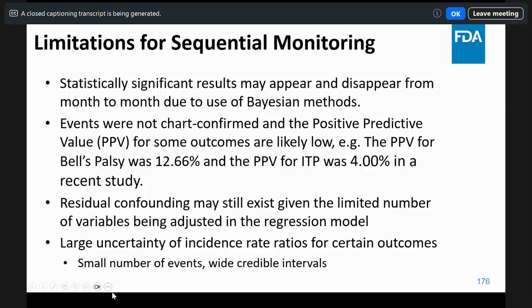A few limitations for this kind of sequential monitoring. Because we're using Bayesian methods, just because we don't have a statistically significant result today doesn't mean that we won't have one in the future, depending on the evidence that comes in as we continue to monitor. Statistical signals may appear or disappear from month to month, depending on the evidence that we see. What I've presented today, these events have not been chart confirmed, and for some of the results, the positive predictive value is likely to be low. For example, in recent studies, we found the PPV for Bell's palsy was just over 12%, and the PPV for ITP was only about 4%.